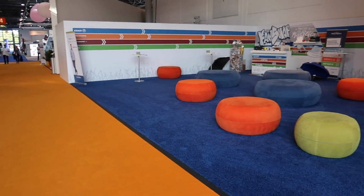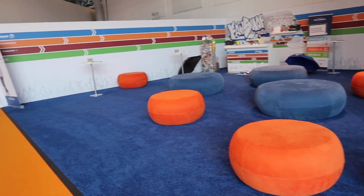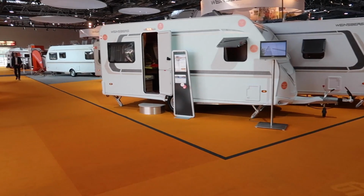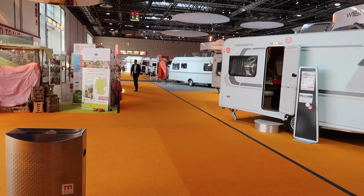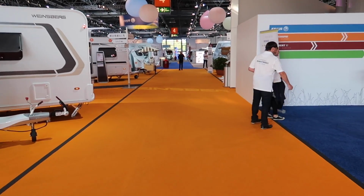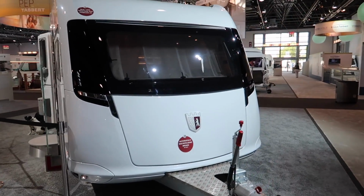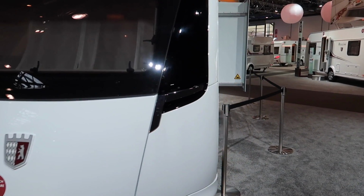This is how you do caravan stands nicely. This is a great stand. This is a Knaus Tabbert stand, and I'm off to look for a very special Tabbert. Come on, Dougal. And this is the Tabbert Cellini slide out.